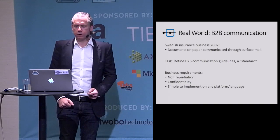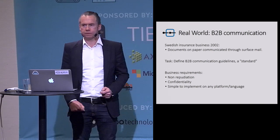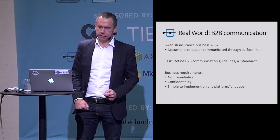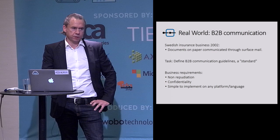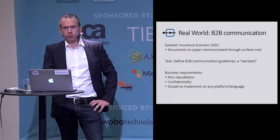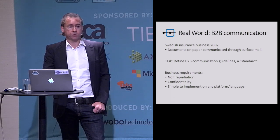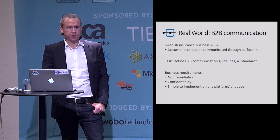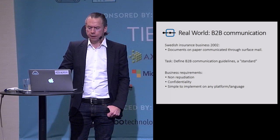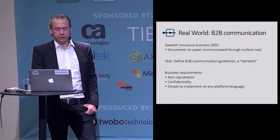We had another real-world business-to-business problem from the insurance business. At that time, a lot of the communication between brokers and insurance companies was sent on paper, signed paper, using surface mail. And there were a lot of papers for new insurances, salary changes, etc. And that was a situation that everybody wanted to get rid of.